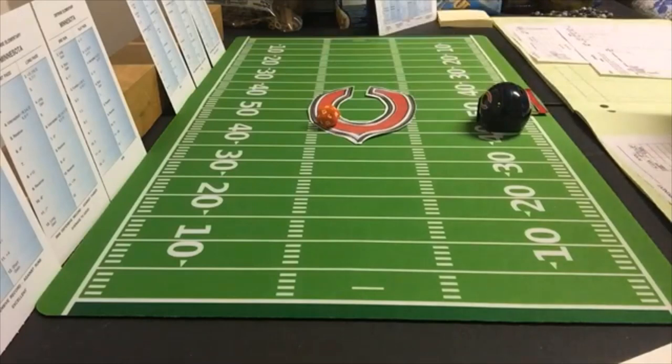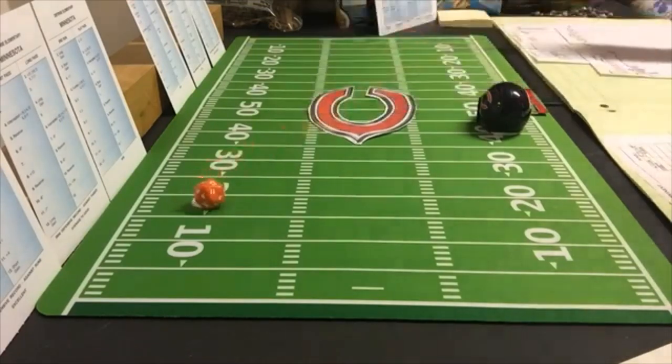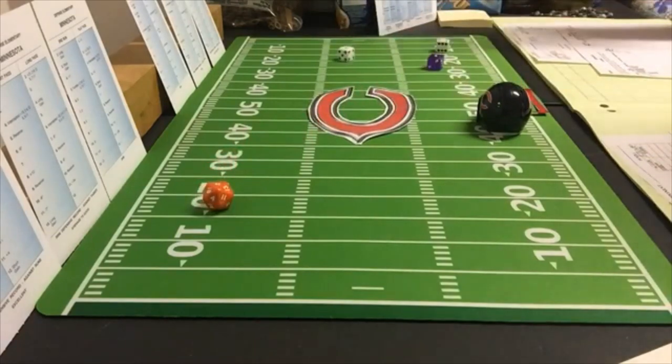First down, we're going to go long. We're going to start with a long to the flanker just to see what we can get here. They're looking for the run, and that's a 5 long on Grossman, and that's incomplete right between a long gain and a receiver.